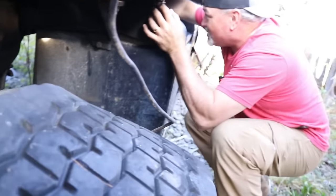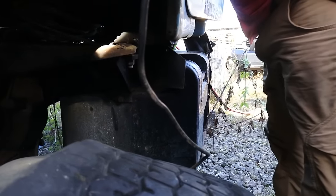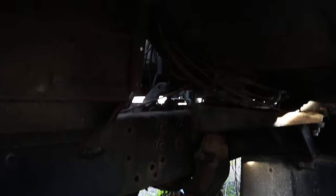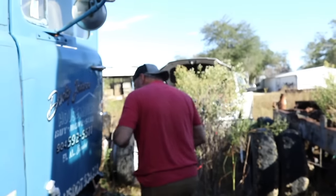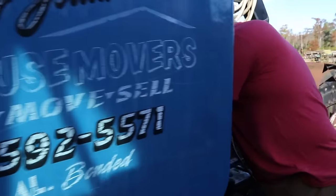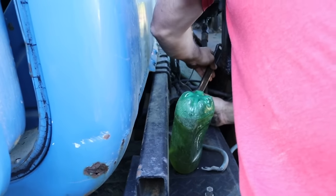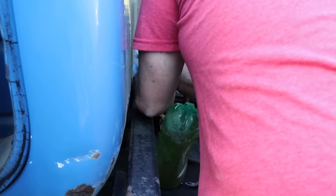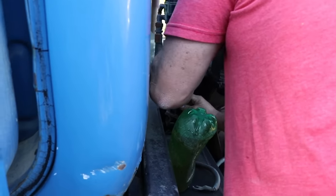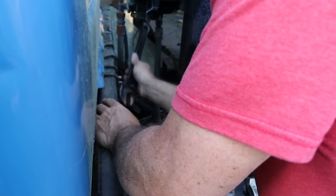Is it this one? Yes, it is. Easy to get to? Easy. That's what I want to do then. And then we'll just cut the zip ties off. Yeah, it's this right here. Oh, we're onto something now, boss. All right, let me get the other wrench for it.